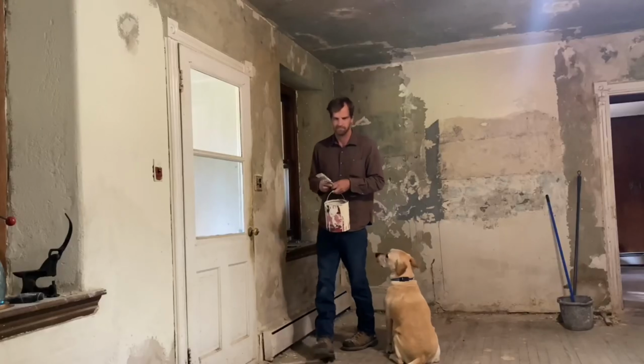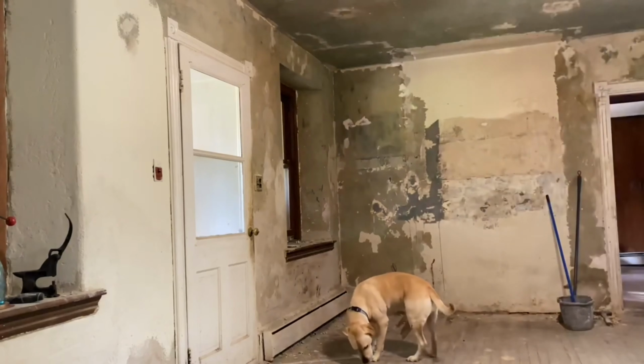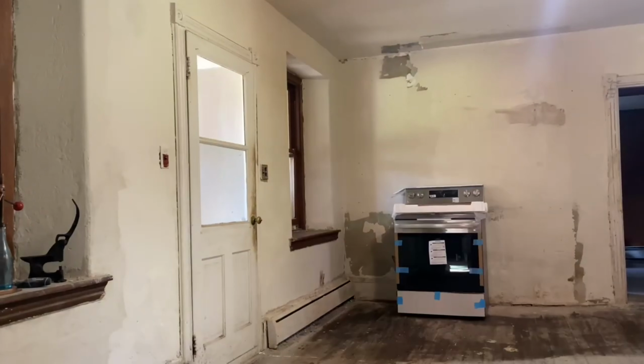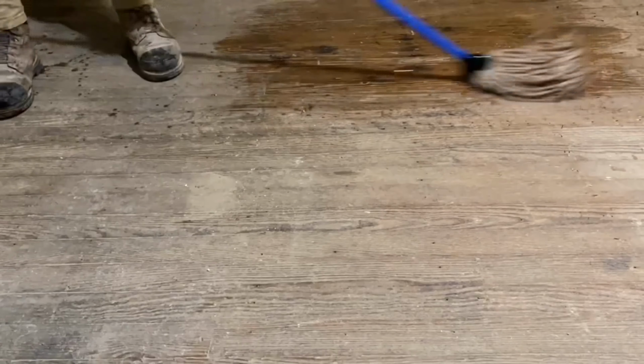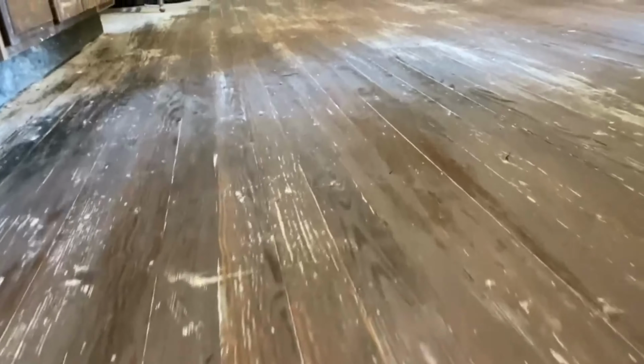Now for paint. You don't want to see me paint, do you? Let's do a little bit of cleanup. I feel like I'm missing something important. Oh yeah. All right, he's back. We're good. I generally hate cleaning and have a very high tolerance for dirt and grime and dust. But mopping this floor was actually pretty satisfying to me.